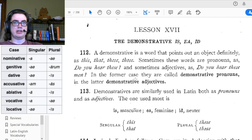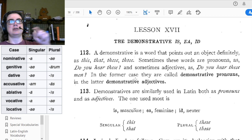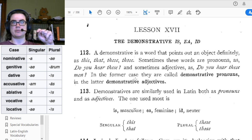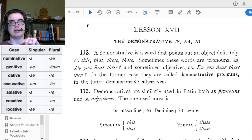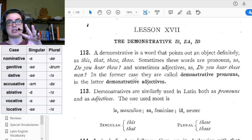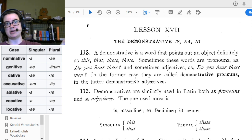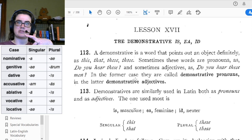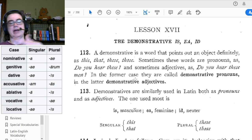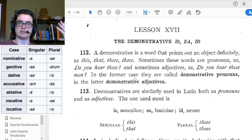All right. A demonstrative is a word that points out an object definitely, such as this, that, these, and those. Sometimes these words are pronouns, such as, do you hear these? And sometimes these words work as adjectives. Do you hear these men? In the former case, they're demonstrative pronouns. In the latter, they're demonstrative adjectives. All right, Latin has the same sort of thing. You can use the demonstrative words either as nouns or as adjectives.